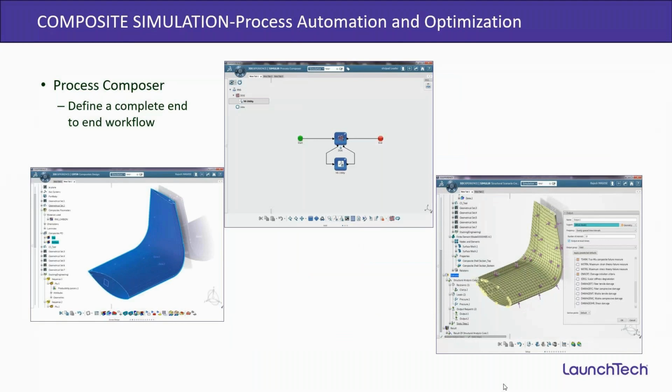This is a simple example here. What you're seeing is a winglet, and in the winglet you have the process optimization being created in the middle, and then the information in terms of the stresses and strain coming from aerodynamic conditions, and then it's trying to optimize the CAD model by itself.